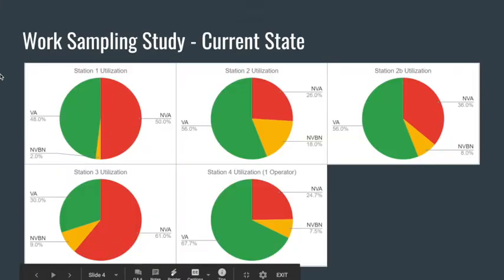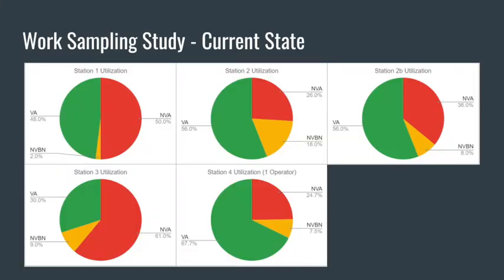The team completed a work sampling study in order to quantify the amount of time line operators spent on certain tasks. After 100 observations over 4 days in 5-minute increments, the team found that Station 3 has the most non-value-added work at 61%, with Station 1 at 50% and Station 2B at 36%. On average, the line as a whole was performing non-value-added work 39.2% of the time.